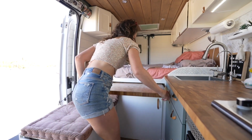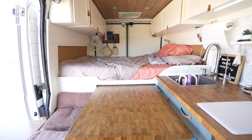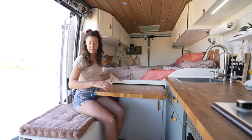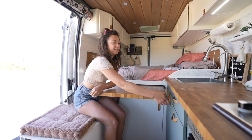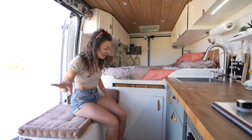I've got a pull-out table. I can come out to about here, but this is great for like eating or working from. It's like a good level, and it's on these sliders that lock into place so that when I brake too hard, it doesn't fly out.